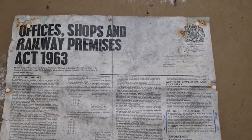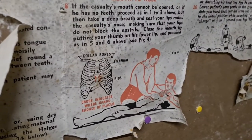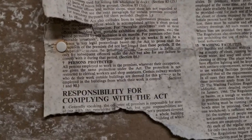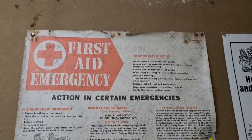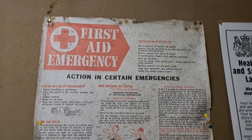It smells like Trevor's living room down here. Ingo, could I practice this on you? For the video purposes. He wants to practice. No. Why not? You can practice on Bella, and I'll observe. 1963. This is very interesting. First aid emergency. The cheeky fucker, isn't he? Wanted to practice that on me.